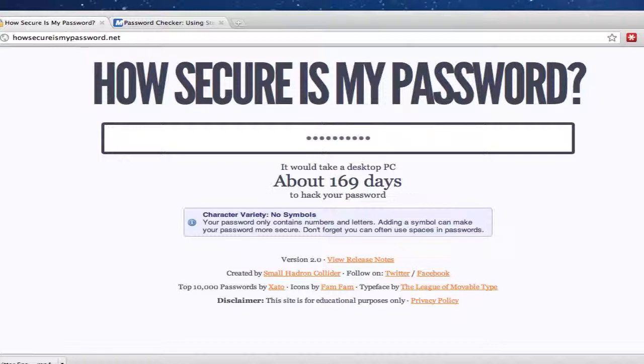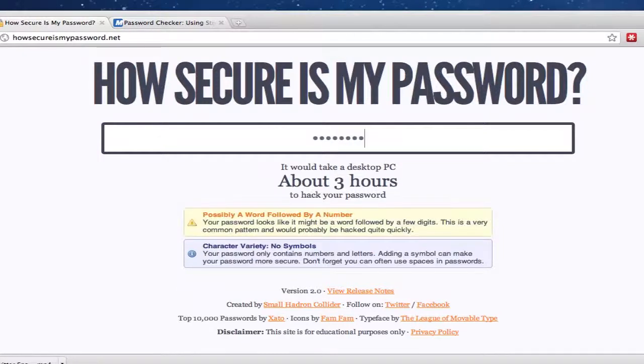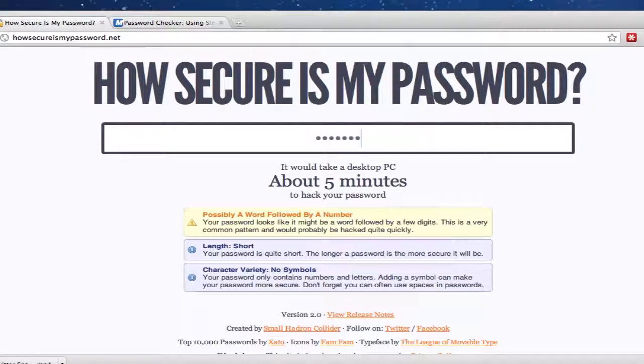It's like 169 days. Again, if we delete those, you can see how quickly that drops down from 4 days to 3 hours to 5 minutes to 8 seconds. So it's April with one number after it is 8 seconds.